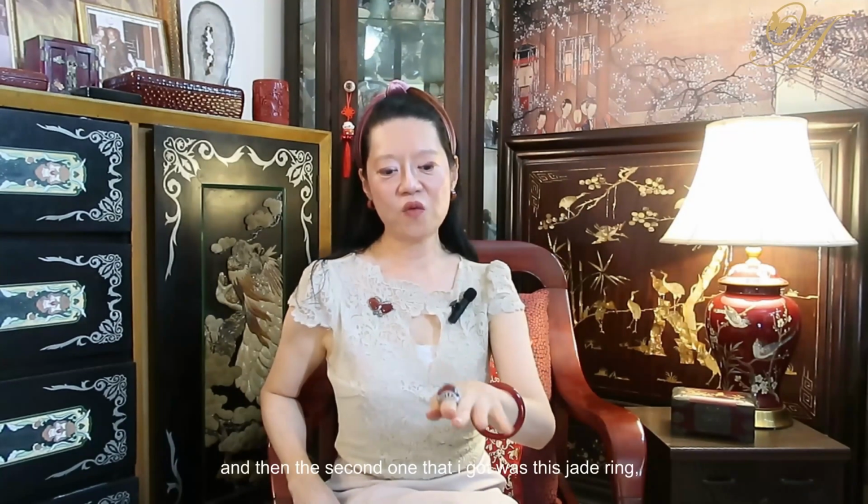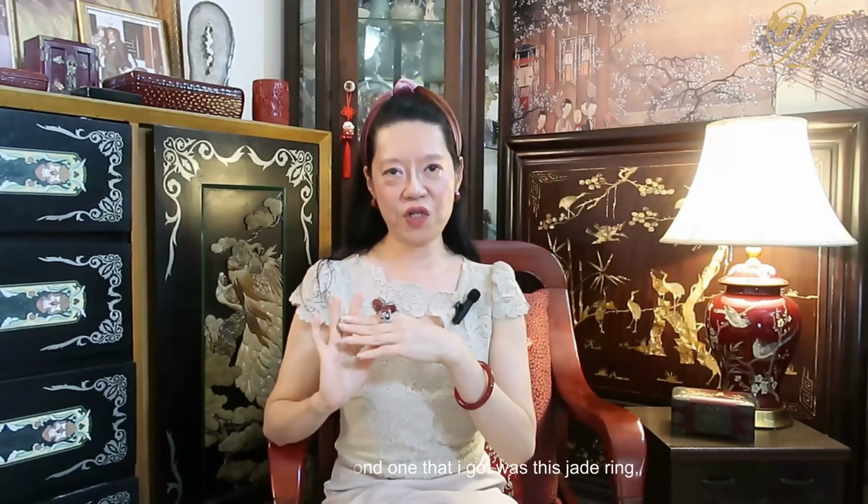So this one was the very first one in my collection, which was gifted to me, as I mentioned, in my teenage years, and then I've taken many years to complete this collection. And then the second one that I got was this jade ring.